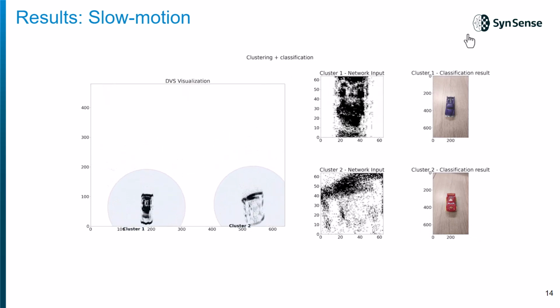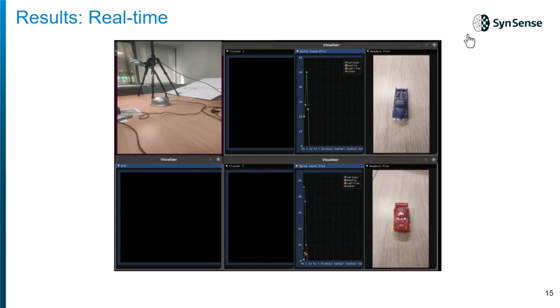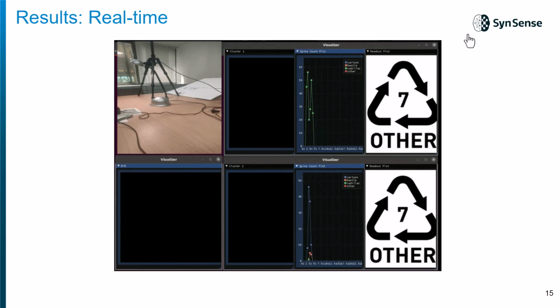Here is another demo of the same scene. Nogai leaves the cars on a ramp. It's a very quick movement, half a second or so, and the network is able to very quickly recognize the type of car and the location. Let's see it once more, maybe.